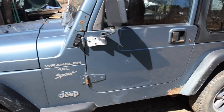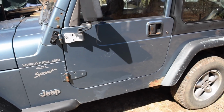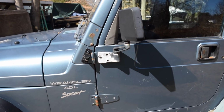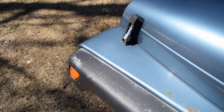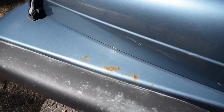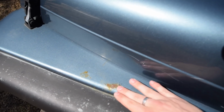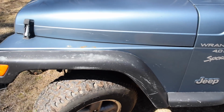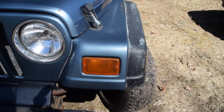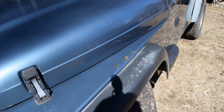This side, it's relatively clean. It could use a good buff and detail, and definitely gonna need to paint the regular mirror mount. Driver's side fender is almost flawless. Little tiny bubbles, but they're not even all the way through. It almost looks like you could sand those right off. So it makes me wonder if this fender was repaired already, or if it just, for some reason, didn't get attacked with the normal rust.